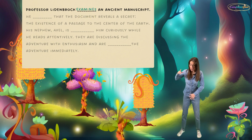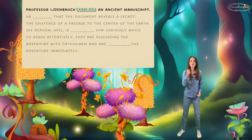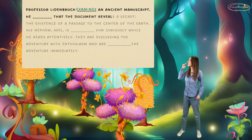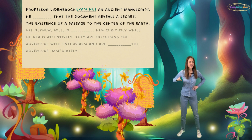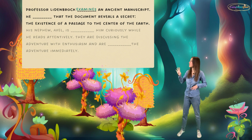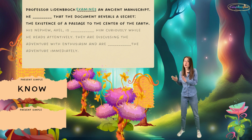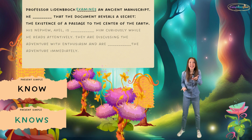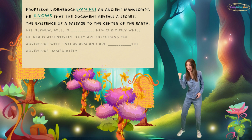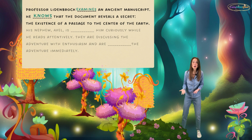Hey, look at that light under the ground. It became a beautiful tree. Love it. Let's keep reading. That document reveals a secret, the existence of a passage to the center of the earth. And the options are again just in the present simple: no or knows. If we have he, it has to be knows with the S, right? Yes! And another light! Look at this beautiful bush with purple flowers.